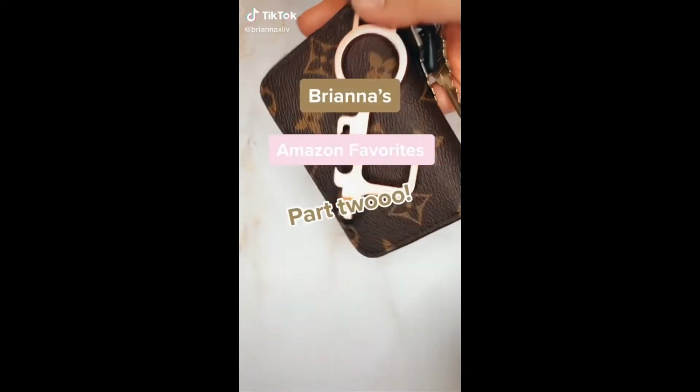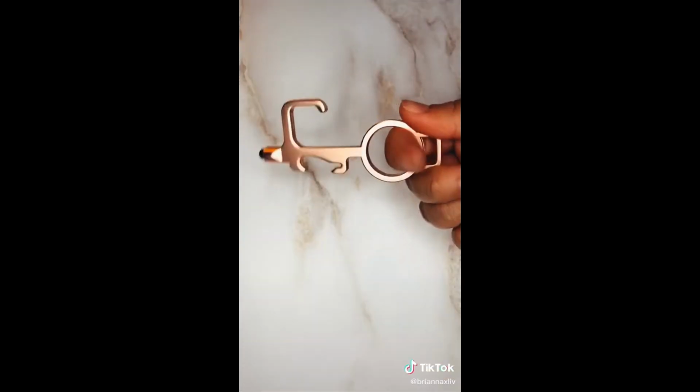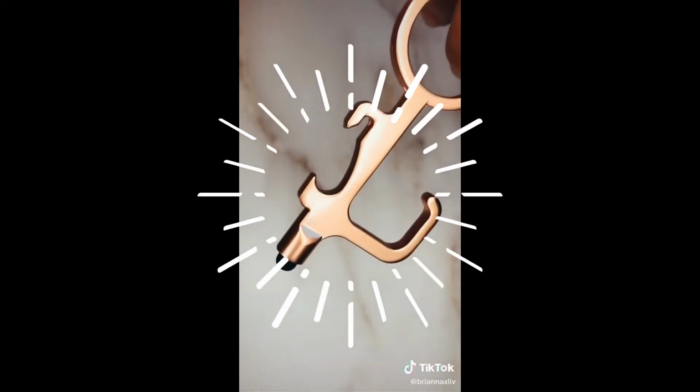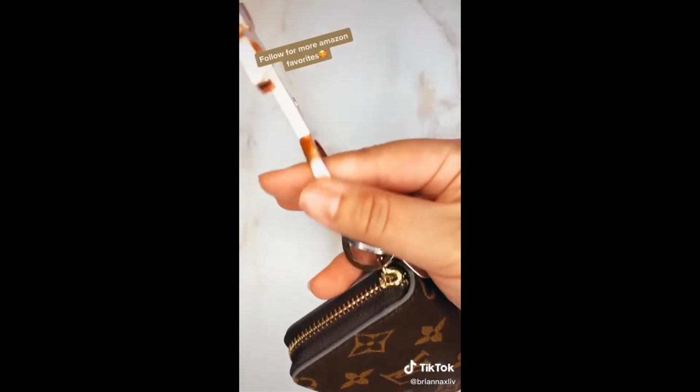Brianna's Amazon favorites, part 2. This is a no-touch door opener, and with all the yuckiness going around, it's definitely a must-have for me. So on this side is where you would open any public door with. There's a stylus on the tip that you can use to sign, and I also use it to enter my PIN onto the keypads. Lastly, there's a bottle opener, and it fits perfectly onto my key set.